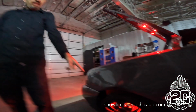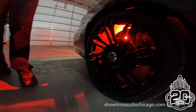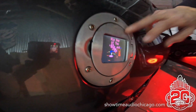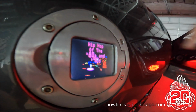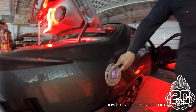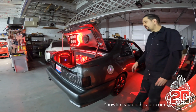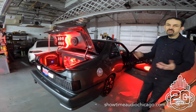We also added rock lights behind the wheels so that the wheels themselves would glow. There's even a TV in this billet aluminum gas door. Same thing, this was done probably 15 years ago, and we machined out this window. We ordered the billet gas door, and then we machined an opening and mounted a monitor into it. So just to show you all how much attention to detail and how crazy you can get with a vehicle.